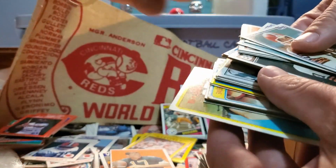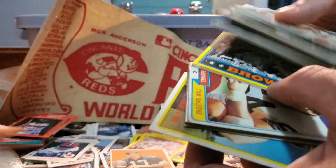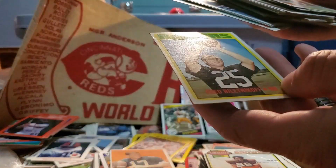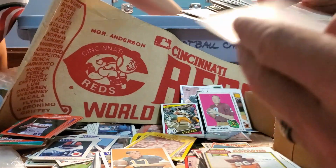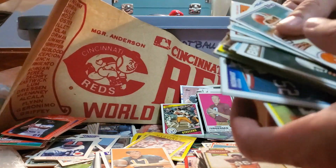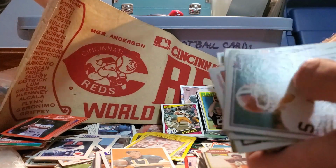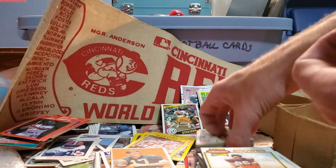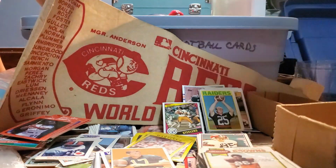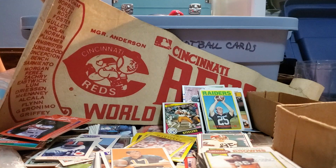We're going to go through a lot of these because this is going to take some time. It looks like there's some Browns. But here, look at this. A Fred Biletnikoff from 1972. The treasure trove of football cards that we have just found are unbelievable. Okay, so let's pull out this next binder. Let's see. Oh boy, here we go.